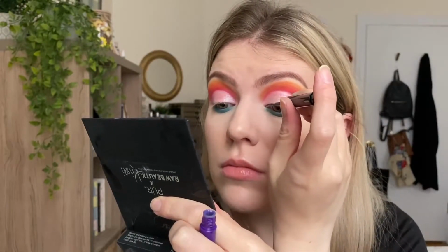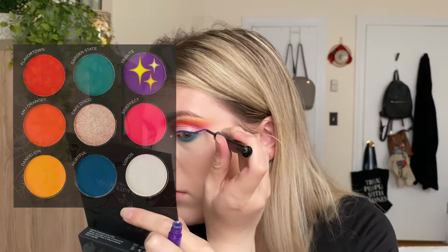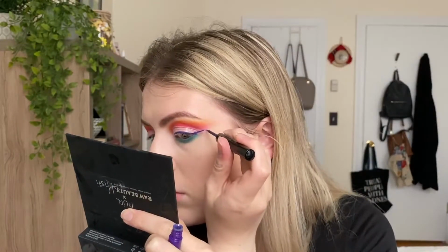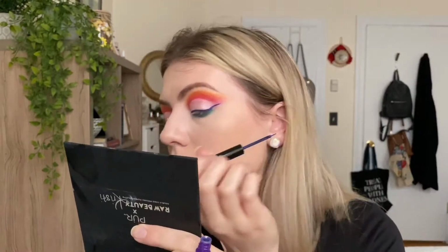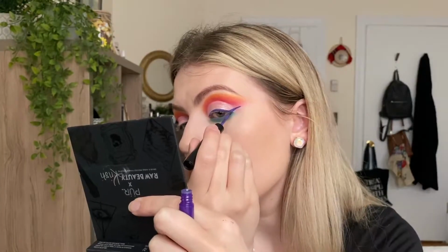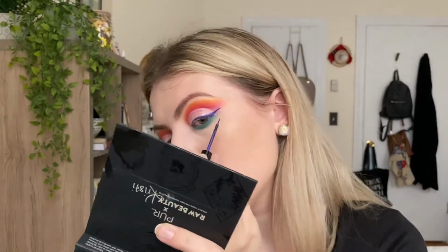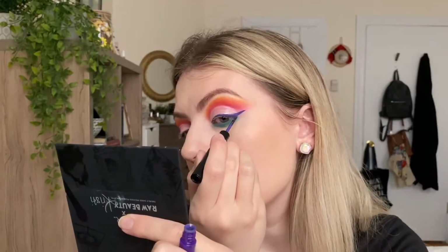I was considering using the shade Tribute in the palette, the dark purple, as my eyeliner because obviously this is an eyeshadow palette review, not an eyeliner review, but I was worried that I couldn't get it as precise as I could if I used a liner. Since I had this, I just chose to use it, but you could totally use the shade Tribute in the palette as well.